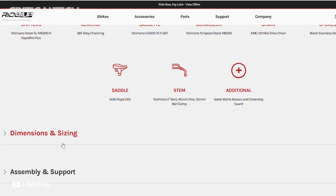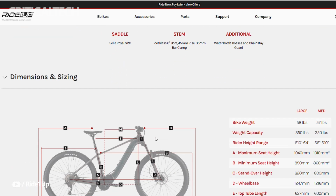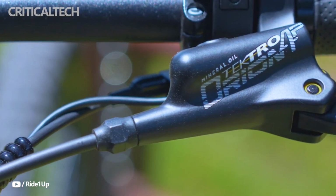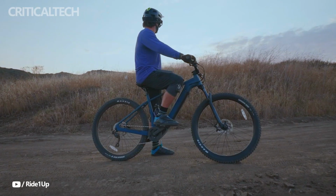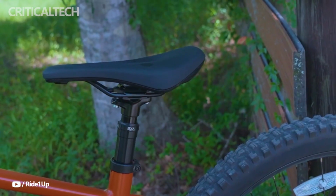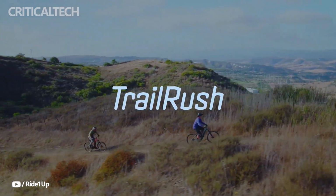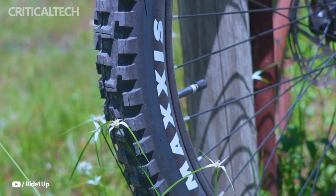The TrailRush is equipped with Maxxis Minion 29 by 2.6-inch tires, which are a good option for trail riding because they provide excellent stability and traction. The larger wheel size may feel a little tall to shorter riders, but the dropper post makes it easier to mount or dismount and stop.